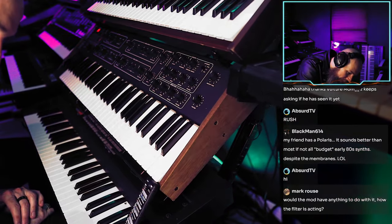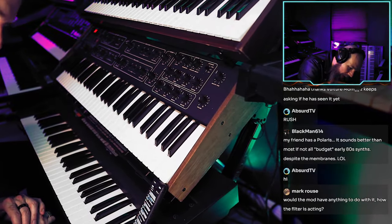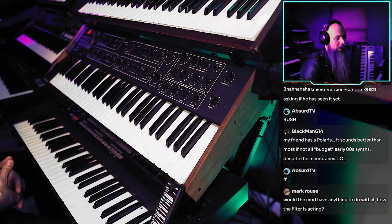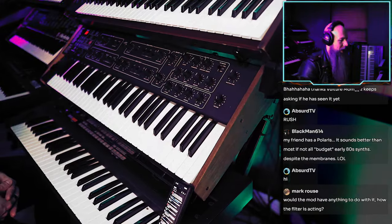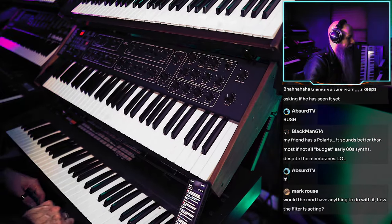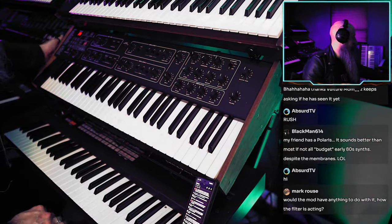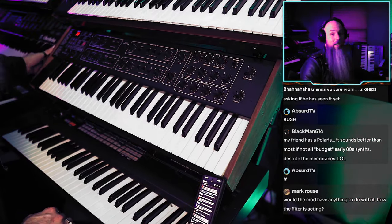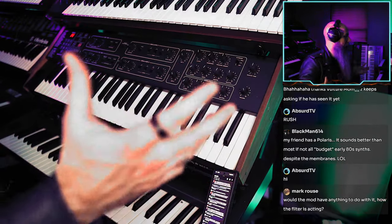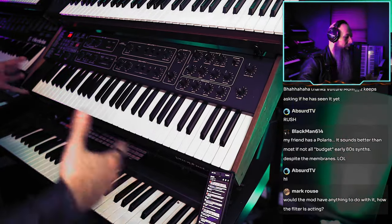Let's see. Mark says, would the mod have anything to do with how the filter is acting? Yeah, sure. I think it very well could have to do with the scaling of the filter. Why they would scale it that way is somewhat strange to me. I don't know if there's a setting in here. Again, this is really the first time I'm getting a chance to experience the synthesizer live with you guys, so I have not had too much time. I read the manual, but you never really know.